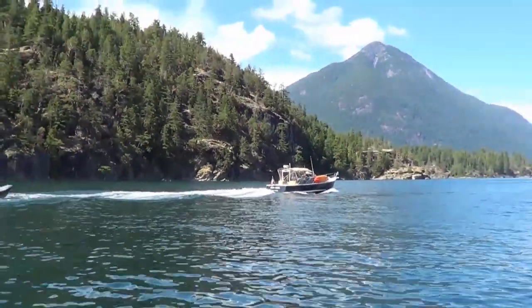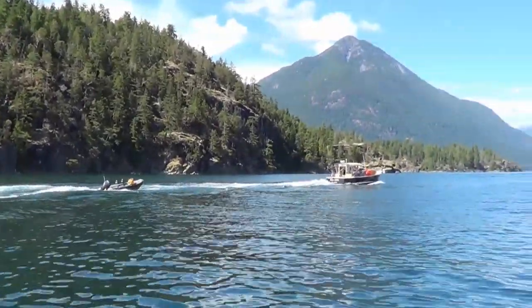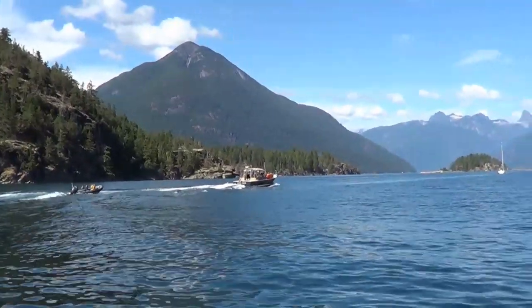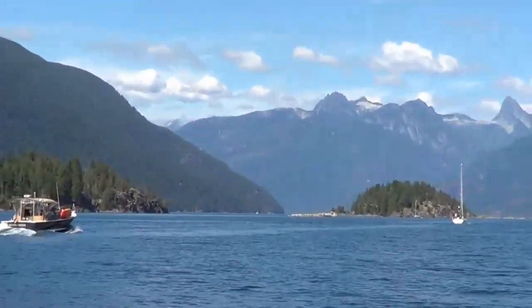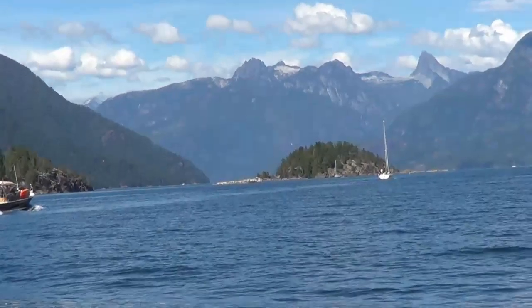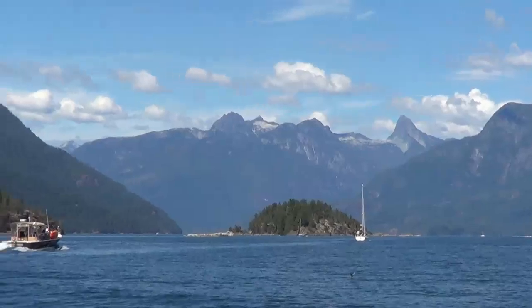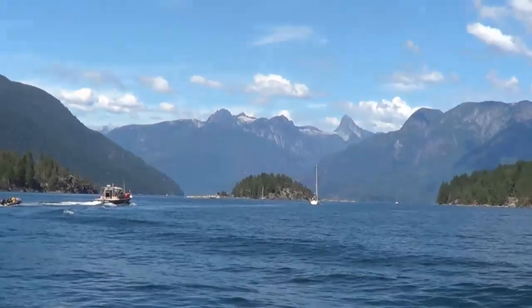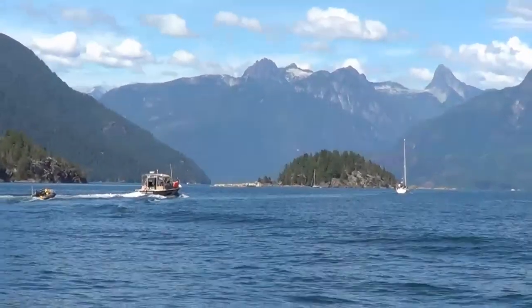Yeah, this is super popular for summer boating up here. You can see why. Nice sheltered inlet. Beautiful scenery. You got spectacular coast mountains as a backdrop. Woo! Supernatural British Columbia, they call it. And this is why.